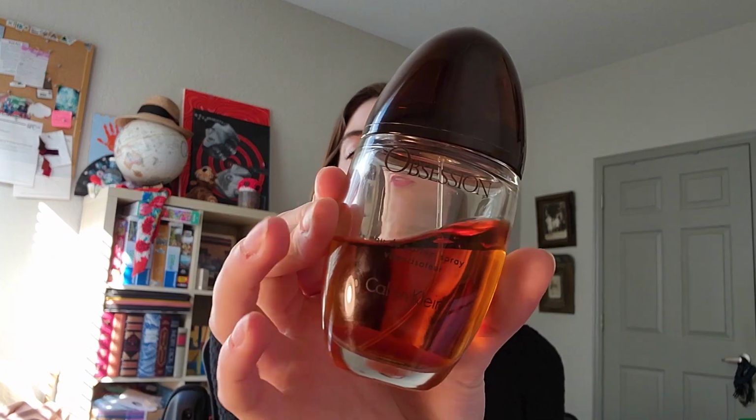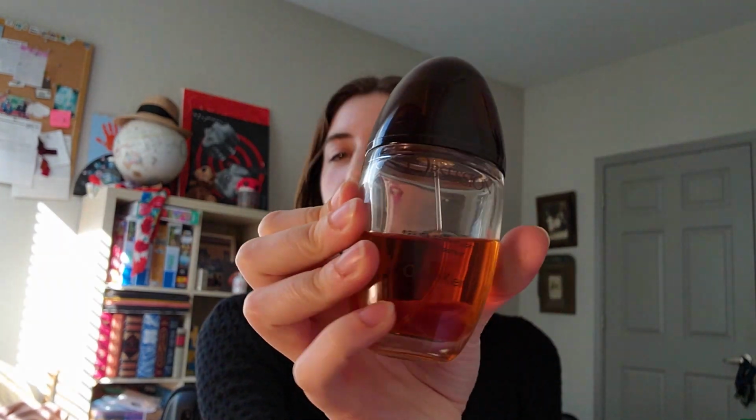So the other one, which I would also say is quite a steal, is Obsession by Calvin Klein. I think I got it for maybe $20 or $30, and you could tell it's a high quality perfume just by smelling it. This is more of a newer perfume. I think it came out in the 80s. I'm not sure exactly, but it is primarily a woodsy, animalistic perfume. Definitely more of a sultry perfume for the evening or even for the daytime.